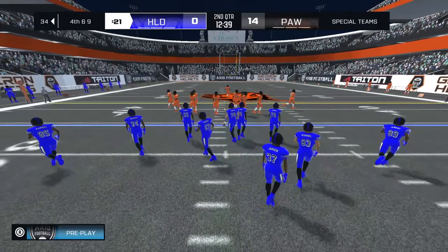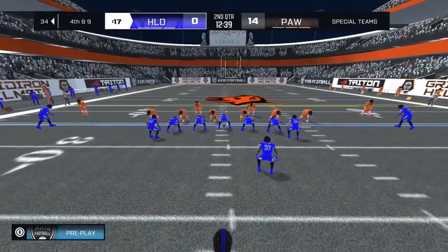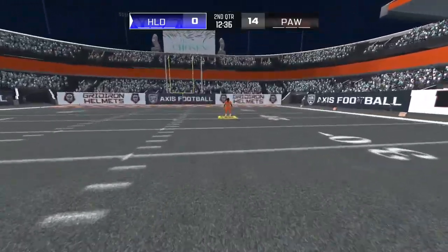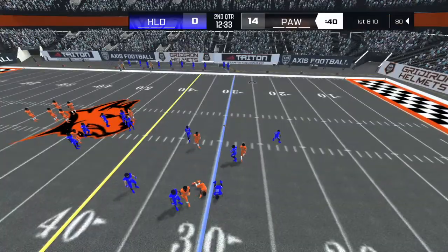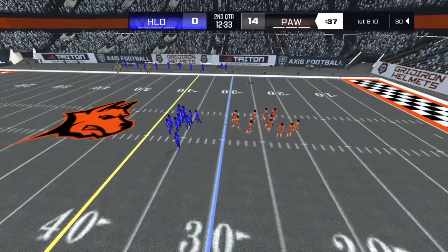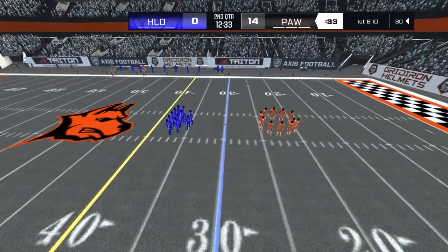Comes the punt team. The punt's away. Connor takes the punt, makes the return up to the 29. The home team should focus on time of possession here. Keep the ball away from the other team, drag this game out.